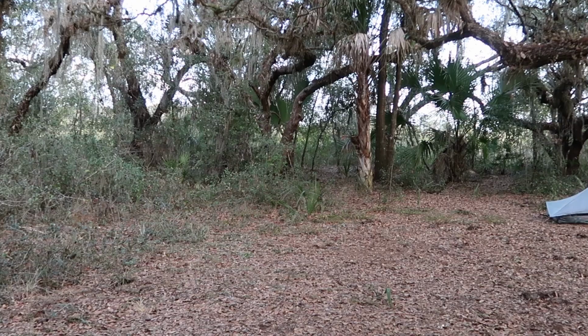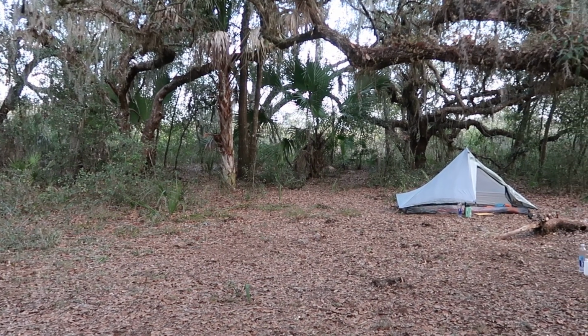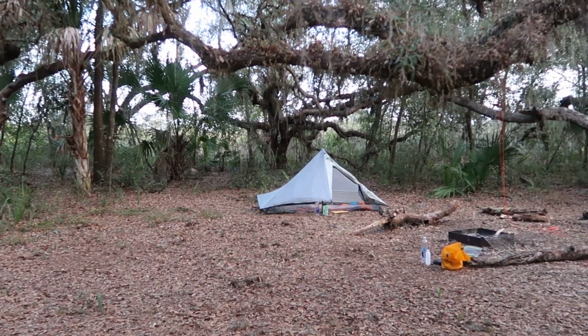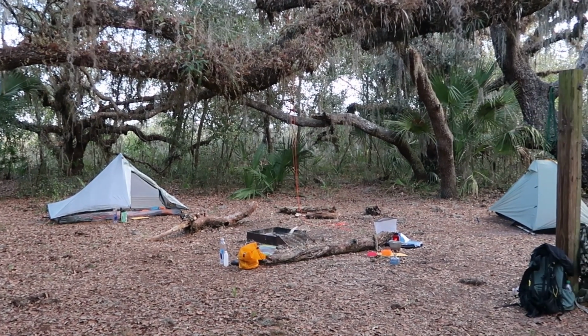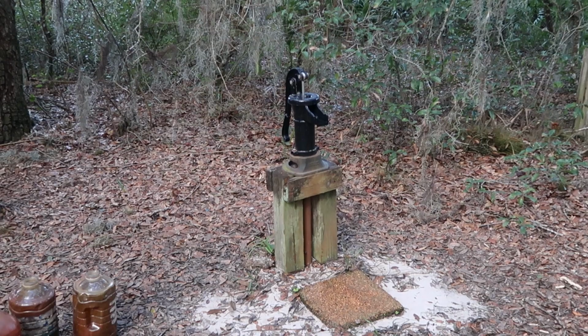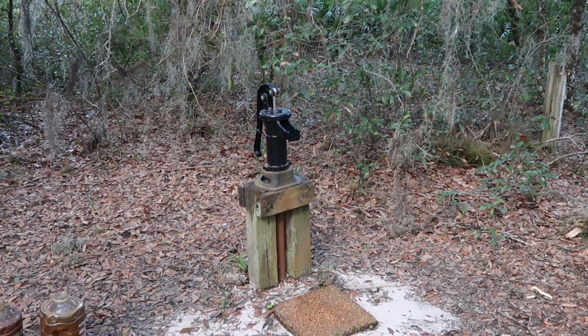So Oak Grove Campsite is a really nice campsite. Some really cool old oak trees. I'm gonna show you around a little bit. This campsite does have a pump, so you can pump water. You do have to filter it.